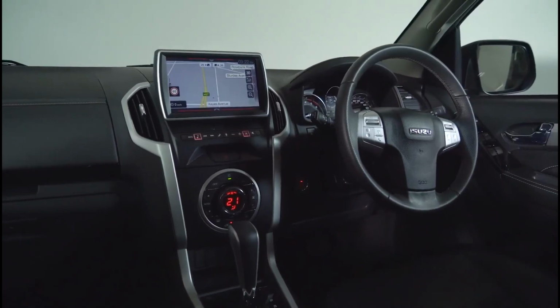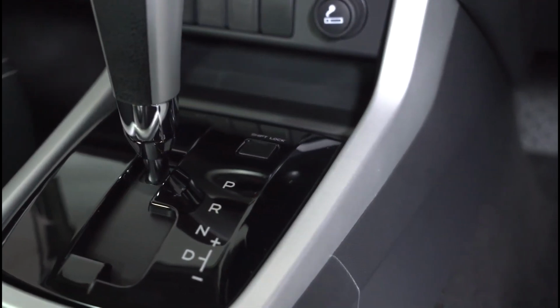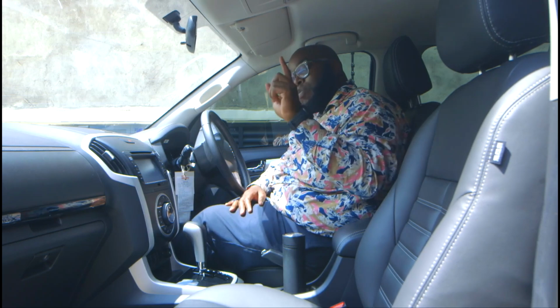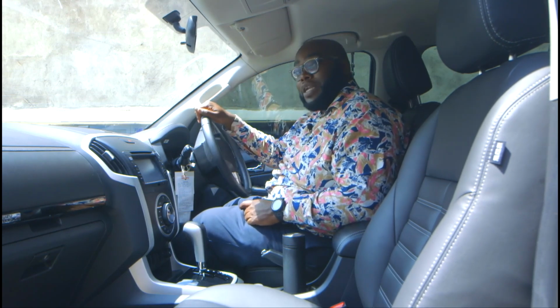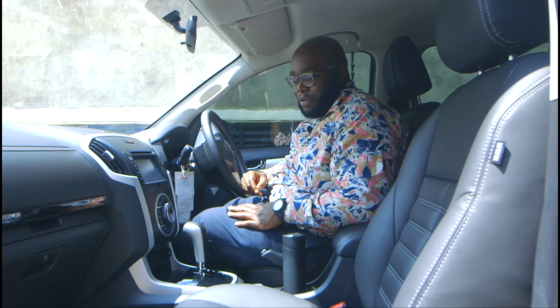Standard piano black finish, of course, surrounded with this sort of chrome or stainless steel accent, which is just a painting, but actually works extremely well. This particular gearbox is a 6-speed gearbox with Tiptronic functionality to allow you to explore the full potential of that 3-liter engine that's up there, and of course delivers 130 kilowatts, 380 newton meters of torque, 4-wheel drive.